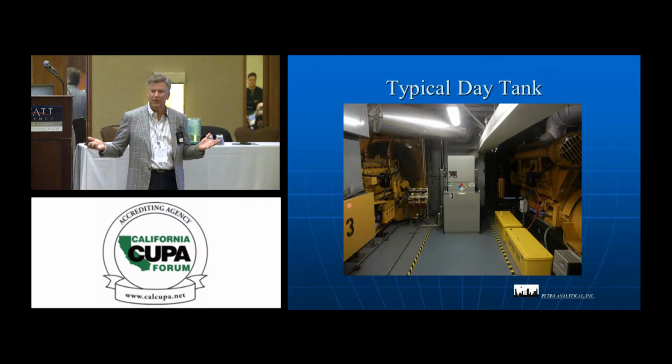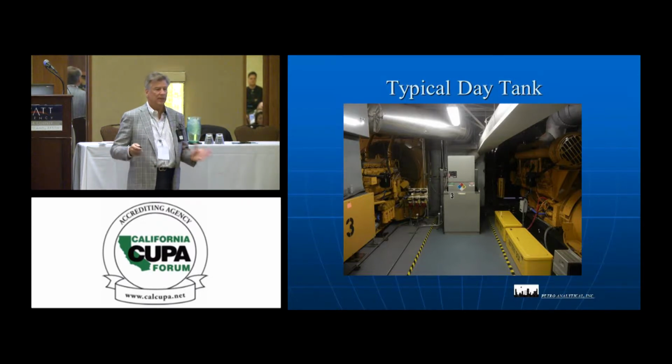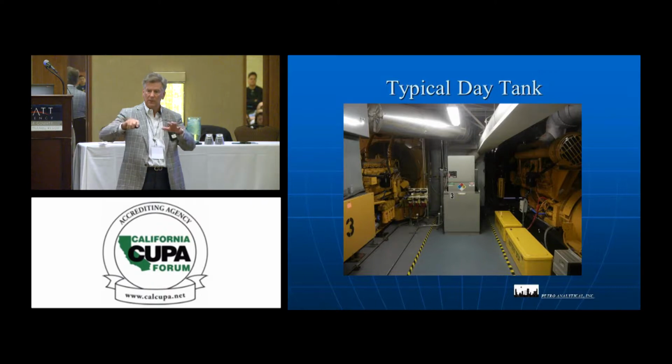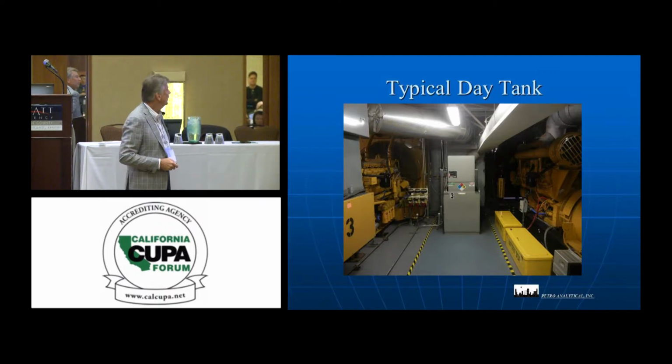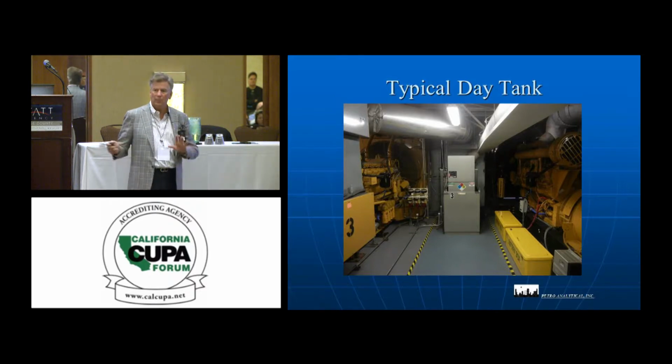So again, this is just a day tank. This is an interior day tank, so how do we meet secondary containment requirements? We have a basin. We can have day tanks outside, and the secondary containment is enclosed. It's watertight, and then the sensors discount that. So any questions so far? Pretty basic stuff. The day tank really is the key.